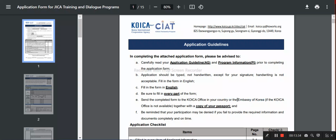And how to look for this embassy of Korea, you can just Google embassy of Korea near you, and it will show you the cities that are available in your country. And then you have to get the address of that Korean embassy and then fill this form, attach this form, and post them along with your name and details inside, to their address. And that's it.